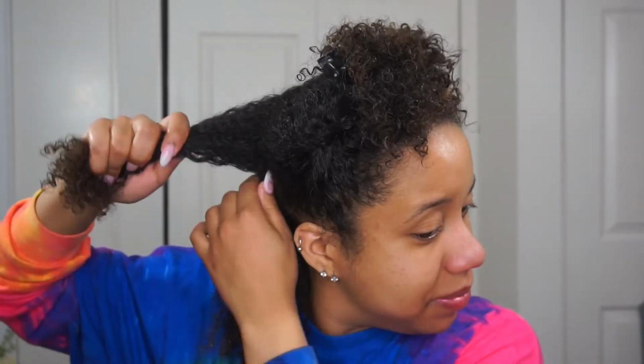I highly recommend you try that if you're putting new products together and you don't wanna waste time with flaking and it just not working together in your hair. So just try it on your hand first. That's a good little tip as well. I'm just sharing all the little tips.